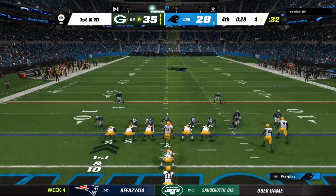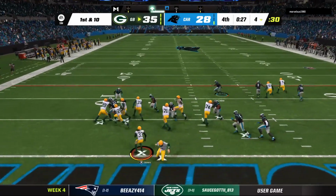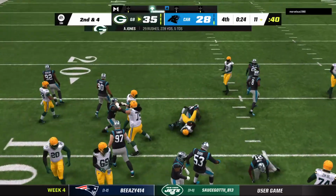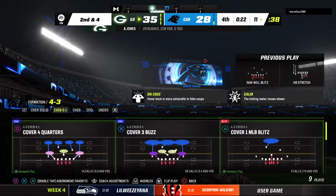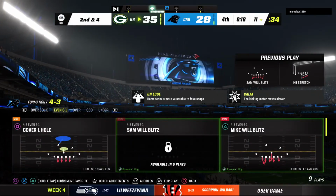The Packer offense ready to get their next drive underway. They'll start the drive with a carry by Jones. And he's going to take this up past the 10 to about the 11. He'll get a nice chunk there on the 1st down run, and it's 2nd and 4.